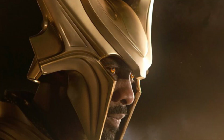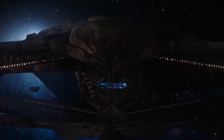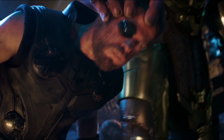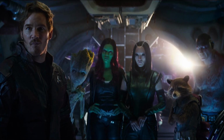And if the theories about Heimdall having the Soul Stone are correct, then this could be how Thanos obtains that stone. But I'm going to talk more on the Soul Stone later. We do know that at least 2 characters survived the attack on the Asgardian ship. Bruce Banner ends up back on Earth, and although Thor gets his head squeezed like a grape by Thanos, the God of Thunder survives this and ends up with the Guardians.